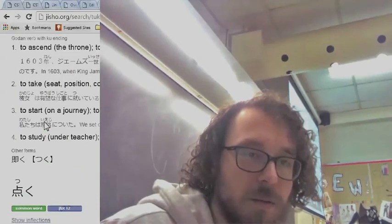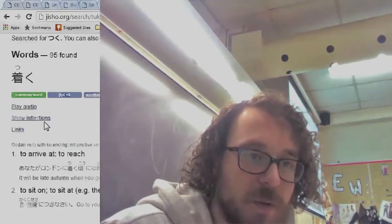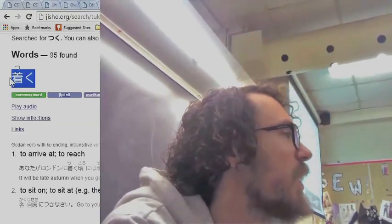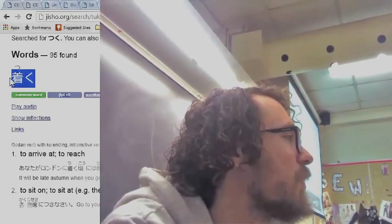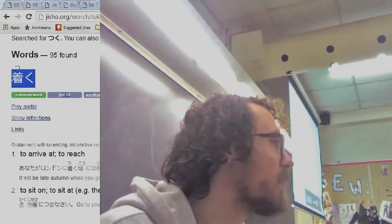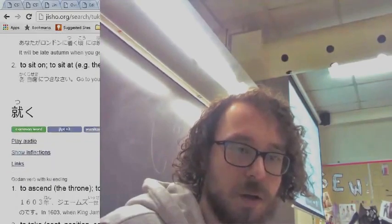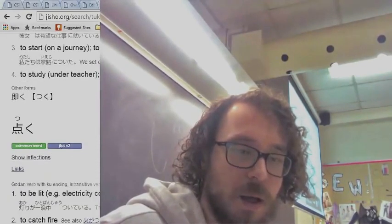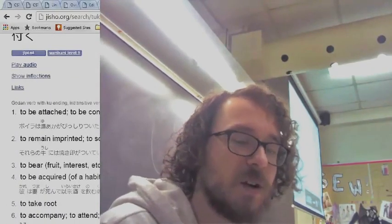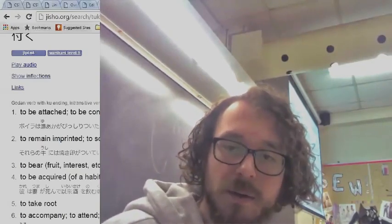And the other main one that I notice a lot. I mean, these are all used, obviously. But this one as well, tsuku. Oh, yeah, okay, I remember now. Sorry, this one is like tsuita, like I got somewhere, I arrived somewhere. So this one means tsuku, to arrive at, or to get to somewhere. And this one is attached, or to be hooked, or connected to it. Yeah, that's a better word, connected to it. Okay, so that's what it is.